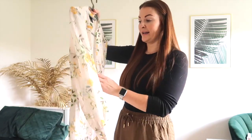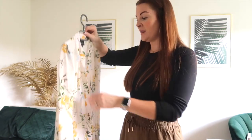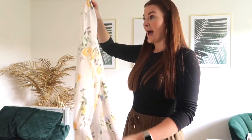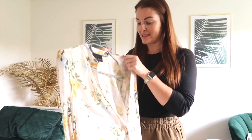It does come with a lining. The lining's over there, it's not underneath here. So it does come with a slip dress underneath, because it is sheer. So if you didn't wear one, you would be able to see right through this. And actually the slip dress that comes with this was attached.